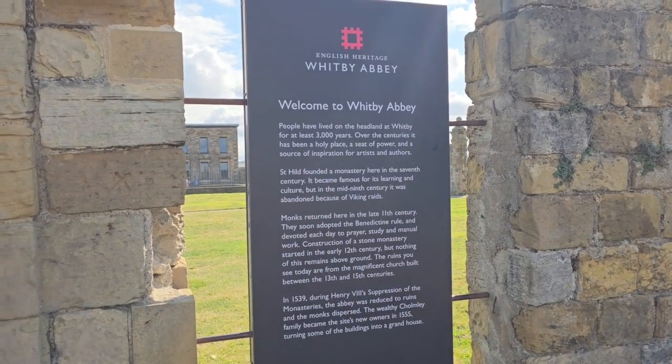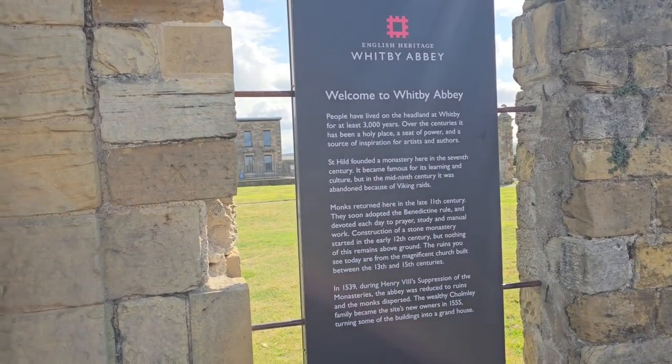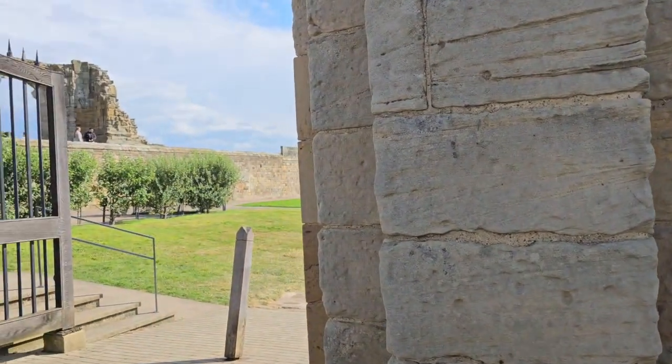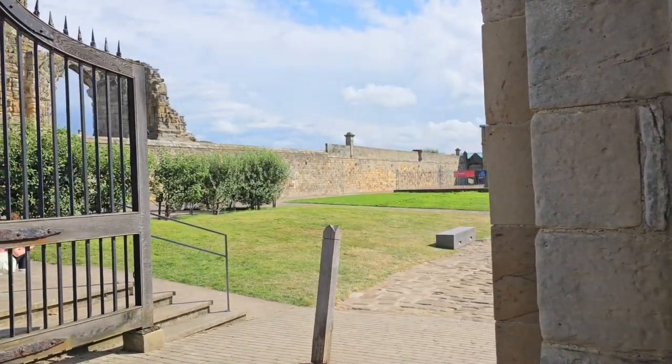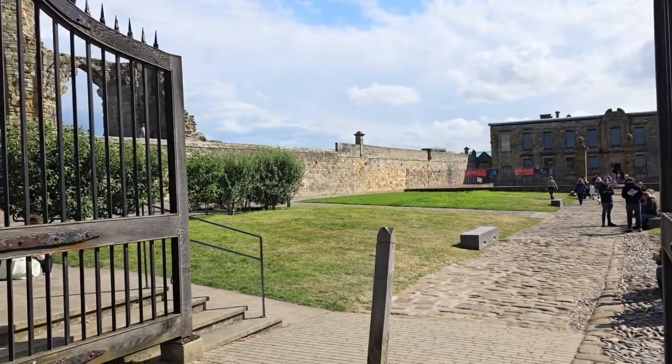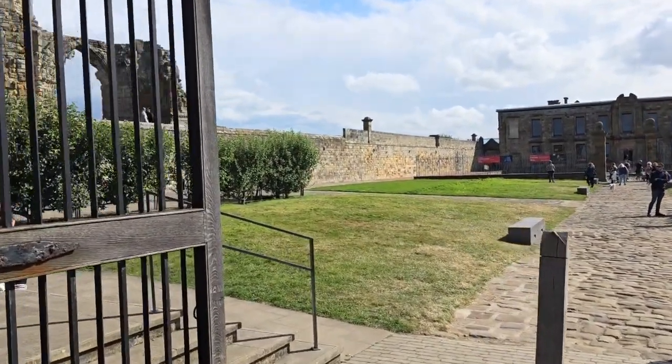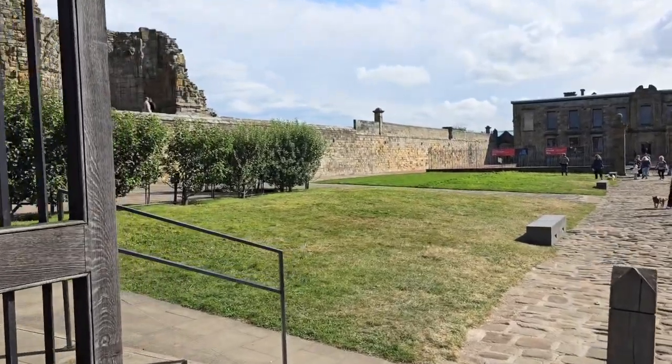A little adventure at Whitby Abbey. So I'm going to walk you around Whitby Abbey. Let's see what nice things are around Whitby Abbey. So here we're entering Whitby Abbey. So let's explore and see how beautiful it is.